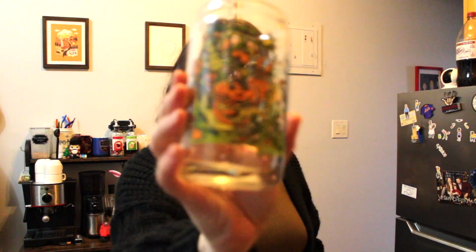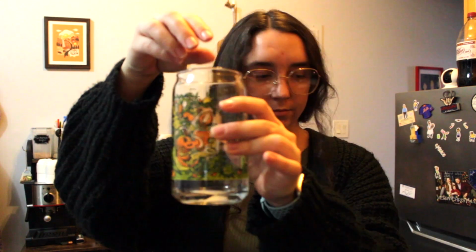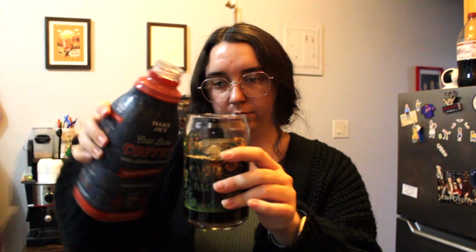But I know it is winter, but I'm still drinking out of my Dogfish Head pumpkin ale mug that initially had a candle in it. They put out a new one every single year. I think I've talked about it before. Whatever, it's adorable. I like drinking my coffee out of it. Trader Joe's cold brew. The guest of honor.